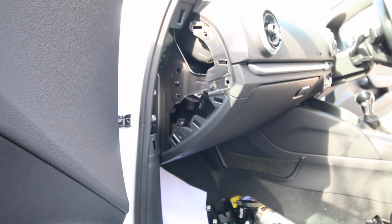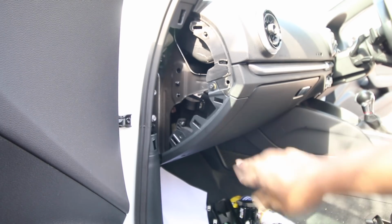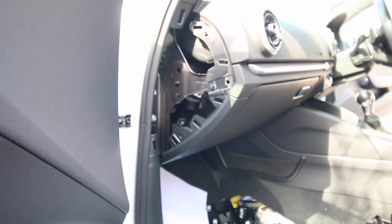Okay, so we've just got to put the trim back here. Glove box is now back in. We'll put our final screw in. So trim back in and then this side is done.